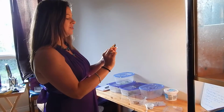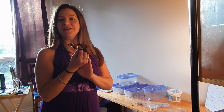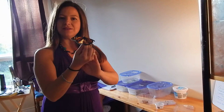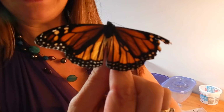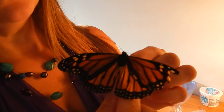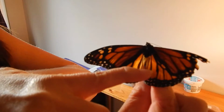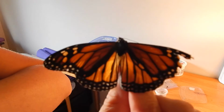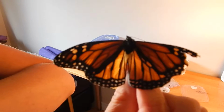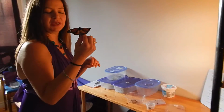Even though he's tattered, it's beautiful. And I say he because this is a male butterfly. Now, how do I know it's male? Well, sneaky little way, these two little spots right here. Those are called the scent sacs. And that makes it the easiest way to depict that it's a male.